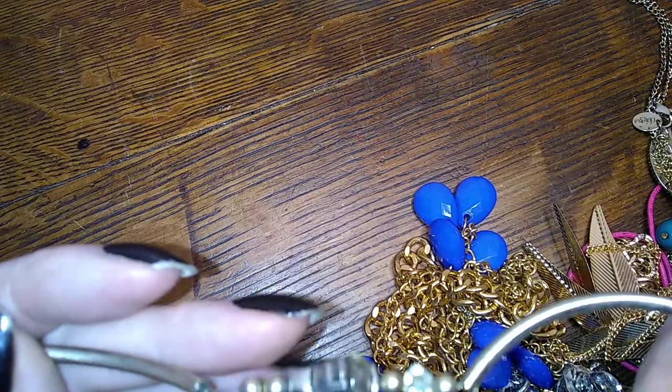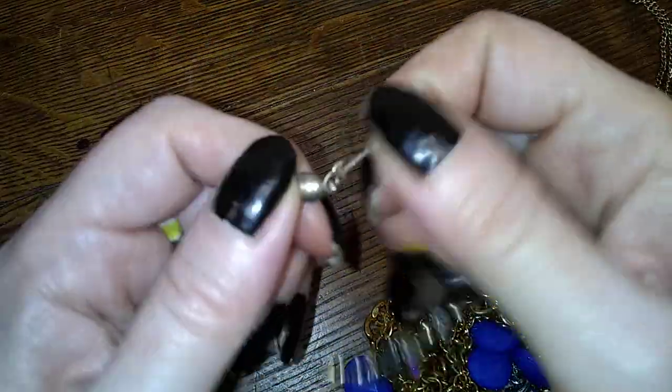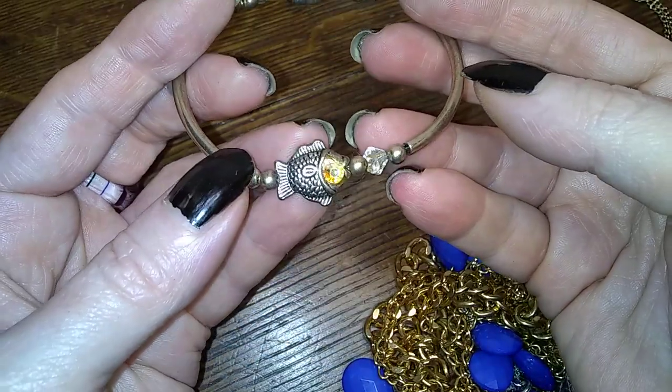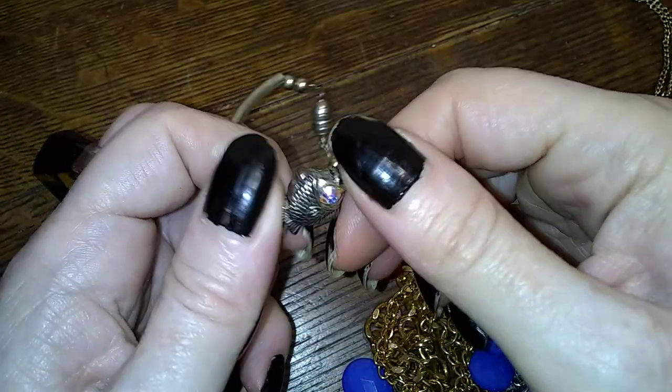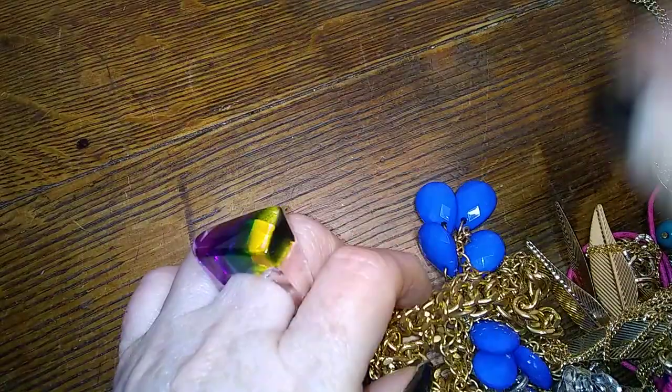Sets. Oh, here's a fun one. What is this? Oh, it's a little magnetic bracelet with a fishy. Look at the fishy with the big bright eyes. Pretty cute. That's a cute little thing.